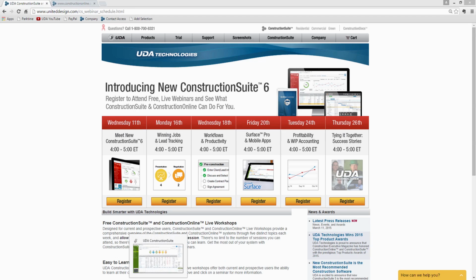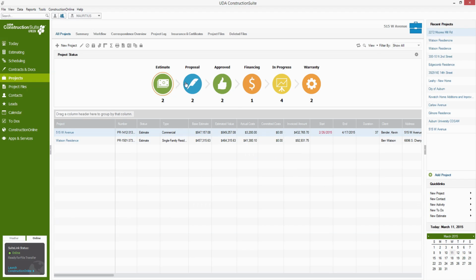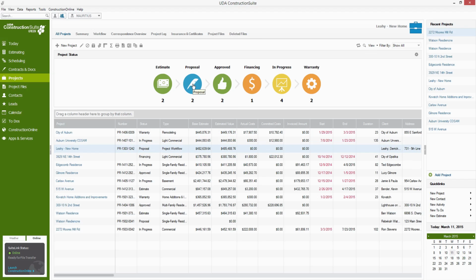Absolutely. And really, all that to say, as we go back into ConstructionSuite, you'll see that some of these tools in terms of dashboards are really available so that you can really see where your projects stand quickly. You'll notice that these aren't just pretty pictures, but they're also quick filters, so you can see easily which jobs are in certain stages. They're all customizable, so you can set your own stages. You can update that list. You can make that specific and customized to your business.